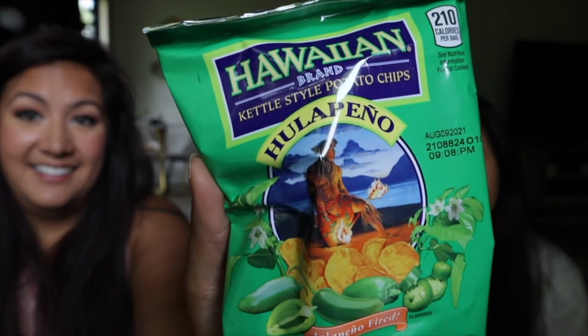Very good. The next food item that we have is Hawaiian brand jalapeno chips. Are they gonna be spicy? I don't know. They're jalapeno fired. This is actually my favorite Maui onion brand, Hawaiian brand, but it's a pink bag. What's a pink bag? The Maui onion brand is like a pinkish bag. Oh, this is not the Maui onion brand. It's green. I don't like spicy. This is a good song, by the way. Good playlist.